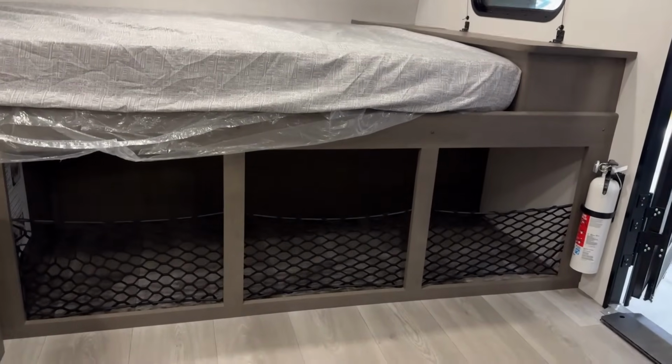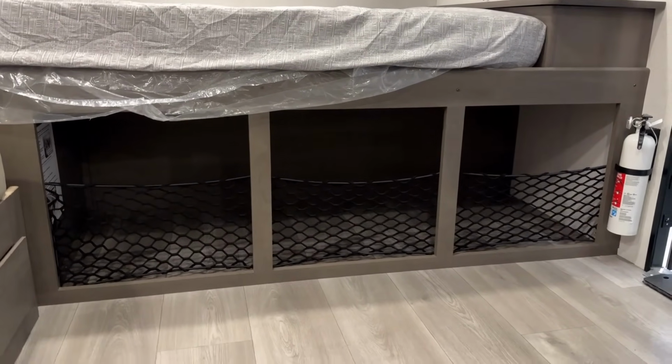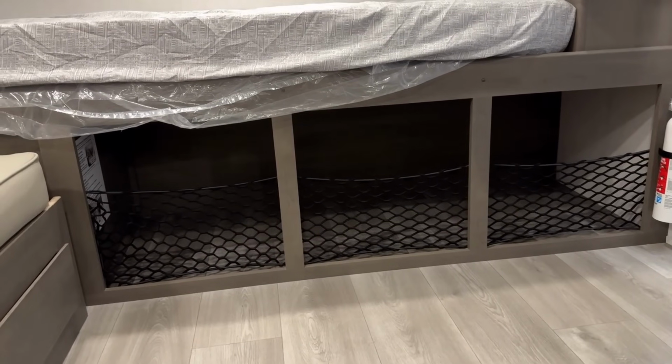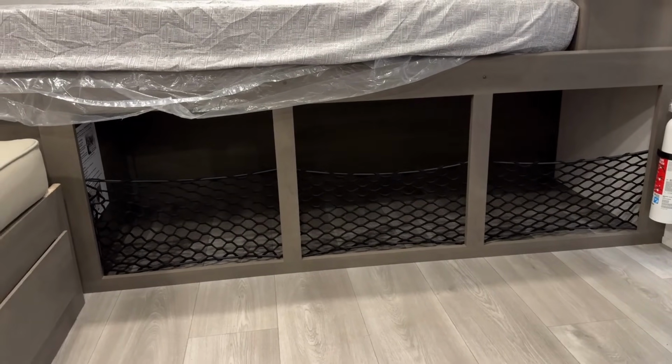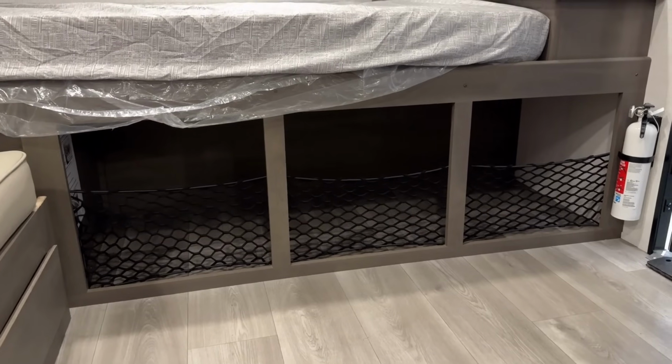Now, what do you think they should do down here? Because currently you've got a front pass-through, and right now this is kind of more open. I think there's been some talk they might turn the right-hand section into like a shoe garage. They might leave some of it open. They might do some netting, might do some shelving. I don't know. What do you think they should do down here?